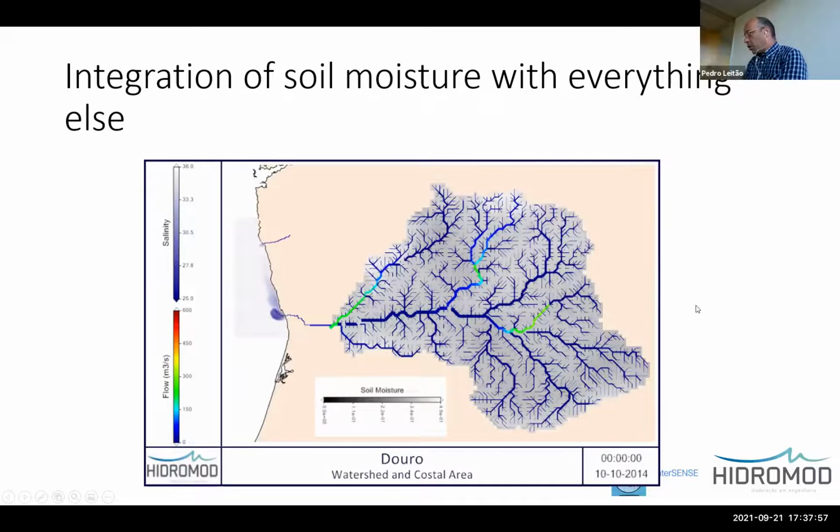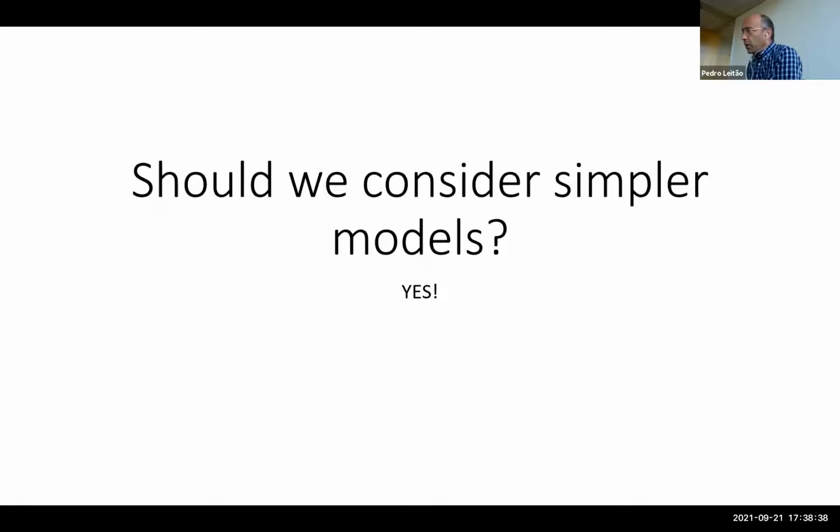Okay, but this was just to show an example of the integration of all of this, that's where this becomes complicated and time-consuming in terms of computation. And this is where we as a company start thinking if we should use these models, or eventually should use more complicated ones, if we should simplify some of the processes that we are simulating, remove some processes. This is something that we have to decide based on the data we have and the objectives of our clients. So should we consider simpler models?